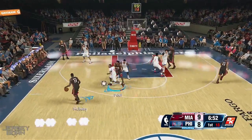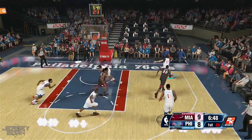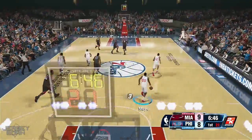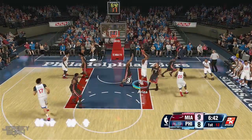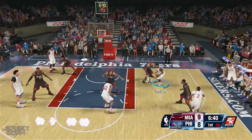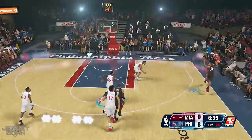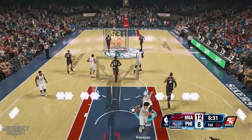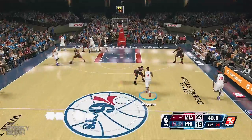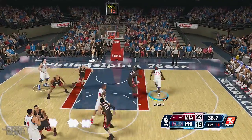Kicked out to Drew Holiday. Left-hand side wing now. That's the three from Eric Gordon, but it's blocked by Amari Stoudemire. Rebound. Kicked out to Varejao. O.J. Mayo driving now, passes it to Trevor Ariza. Right-hand side baseline, but it's stolen by Drew Holiday. Eric Gordon with the three. It's up, and it's good. 12-8 Miami now. 23-19 Miami lead. 38 seconds left in the first quarter.